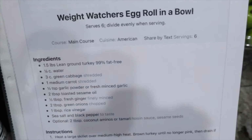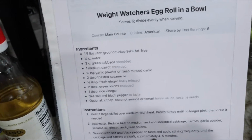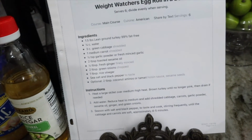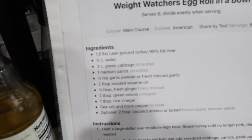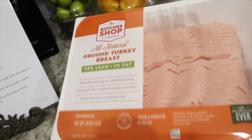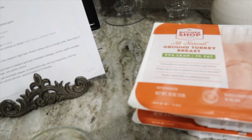Alrighty, we are getting ready to start on the egg roll in a bowl. The recipe that I use is from Slapdash Mom. This is the only one that I've ever made. It's super simple, it's easy, and it's delicious. So this calls for 1.5 pounds of 99% lean ground turkey. I'm just going to go ahead and use 2 pounds because I don't want to waste any of it. Plus, it's 0 points for me.